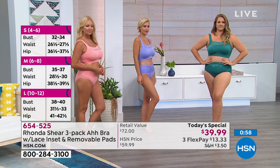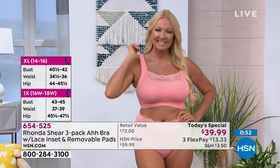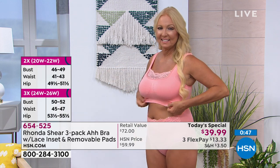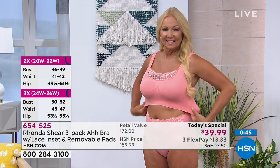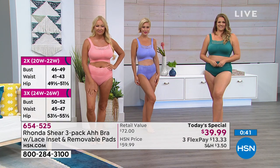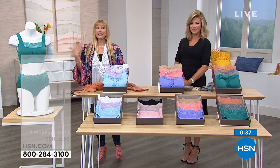Lace, sometimes, is flat. When you wear some of those tight-fitting shirts, you don't want to see a lot of lace. You won't, because the inset is behind that, so you will not see any lace. The lace lays flat. It doesn't buckle. It stretches. For those with dexterity problems, you can sit down and step into this bra, or you can put it over your head. It smooths out the fluffies under the arms and smooths out your back. I can't say enough about it.